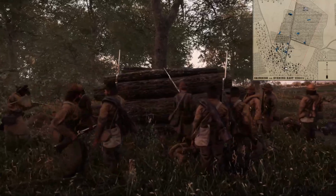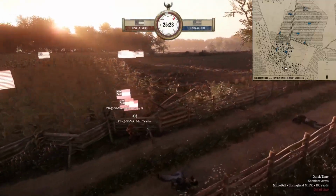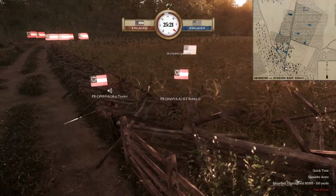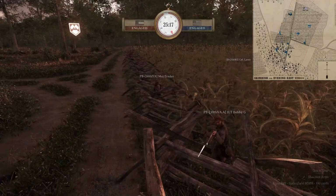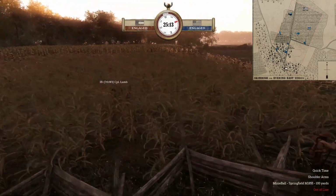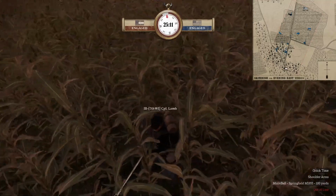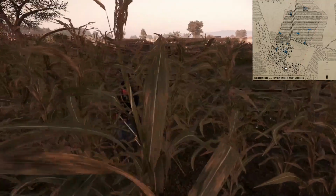You can see the boys waiting for another Union assault. Don't know if it's going to come to them, though. And we got Confederates out here right on the corner. A couple of them, anyway. Behind those rocks, big group. We can just plug to the side. These are your scouts, Major Trader, Lieutenant Bobby G. And there's an Iron Brigade guy out here in the woods, Corporal Lamb. And he doesn't know about those Confederates standing right beside him.